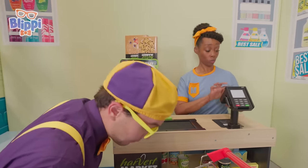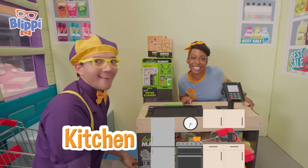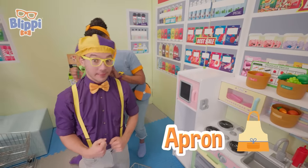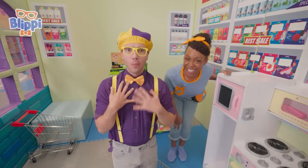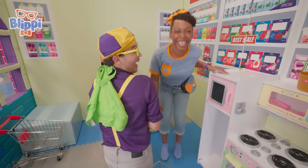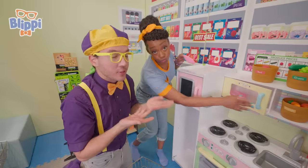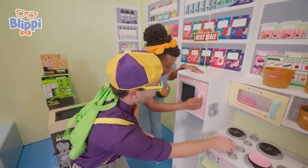Well, Mika, we have a lot of food here, but we need to cook it now. Oh, let's go to the kitchen. Let's put your apron on. Oh, yeah, Chef Blippi needs an apron. Where's my apron, Mika? It's opposite day, so it's on your back. Oh, that's so silly. Oh, there it is. Oh, well, we want to see if there's any other fruits and vegetables maybe in the kitchen we can use. Ooh, yeah. Let's check it out in here.